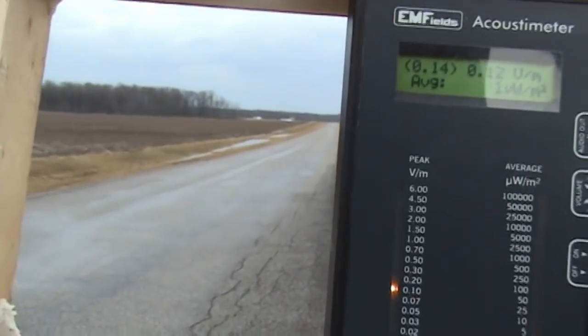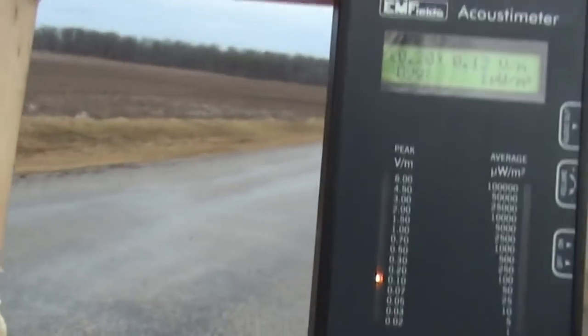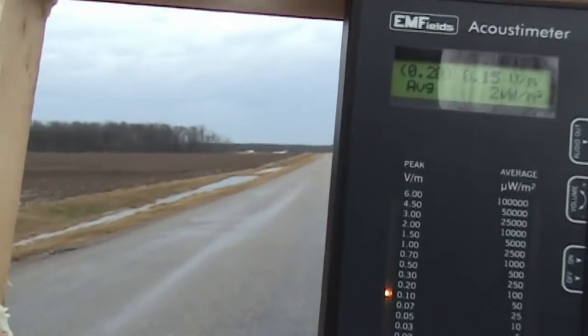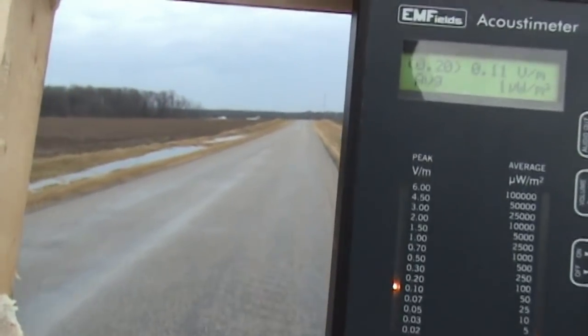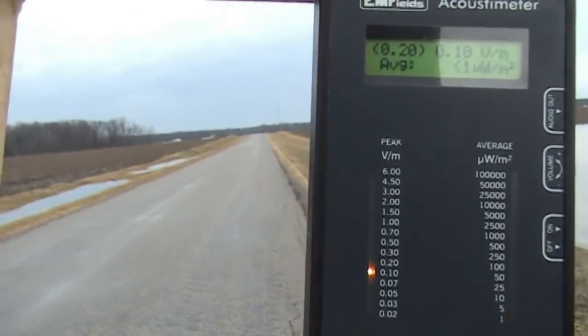Now, anything we're getting here will probably be due to those farms that we're right near. We shall see. As you see, we are registering something here. And we are on the way. I'll try to keep the camera pointed in the general direction of the tower. And already I can see things have got themselves skewed. So I'm going to have to adjust the camera accordingly.